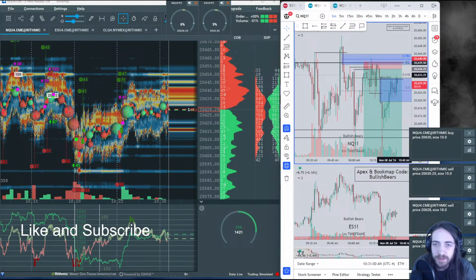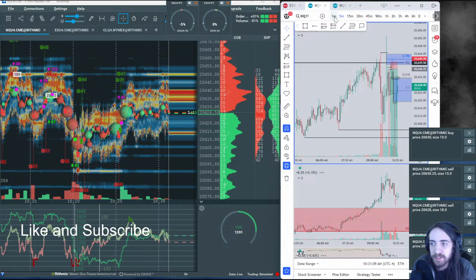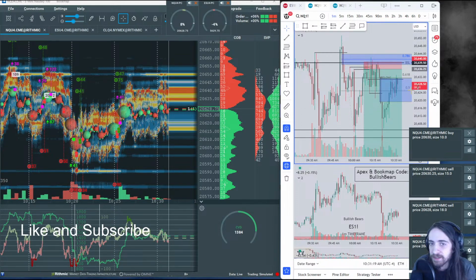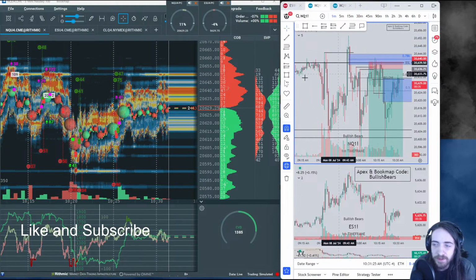Just seeing it bounce around right now. I'm probably going to, how's the 5 minute looking? 5 minute looks bullish. 1 minute still looks bearish, but it's still failing bearish. So I'm gonna get out right there, guys. Call it a trade right there. Good trade, good short, great short. Definitely made a lot back from what we lost today, so that's awesome.